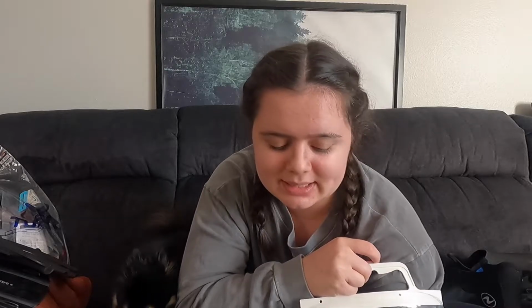The next thing that we got are gloves. And I was actually a little nervous because where we're going, we don't technically need to have any gloves, but they recommend it because it helps.